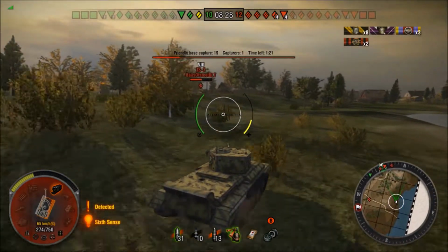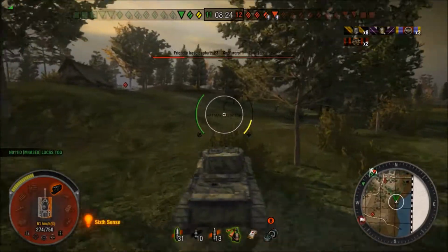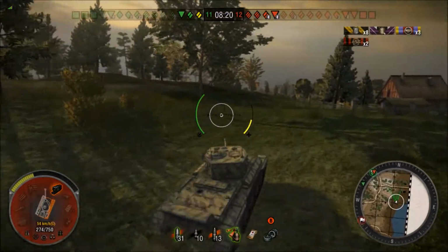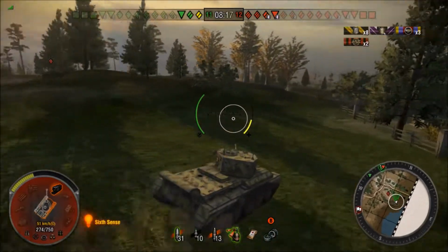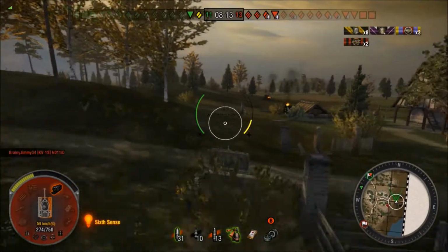Up ahead is a Soviet heavy. I know he's slow. I know he has bad accuracy. You're not going to get me. Neither you or that medium are going to get me. If you want me, you're going to have to earn it. And it's as simple as that.